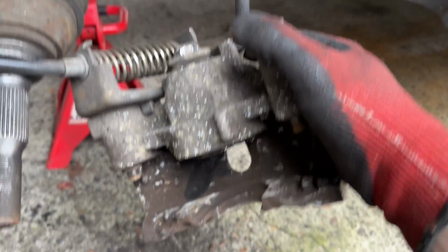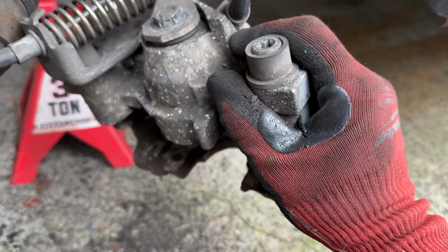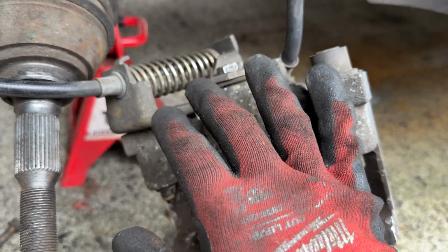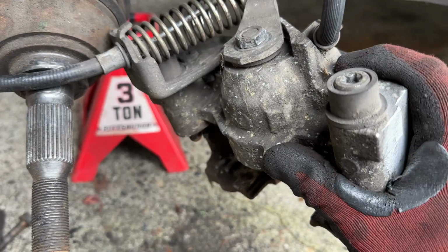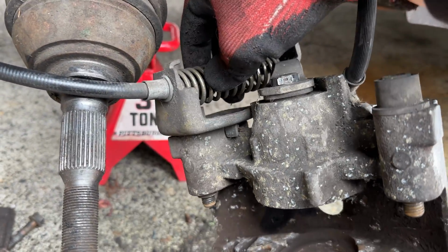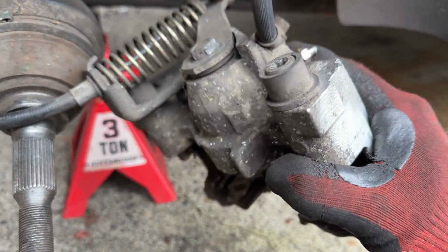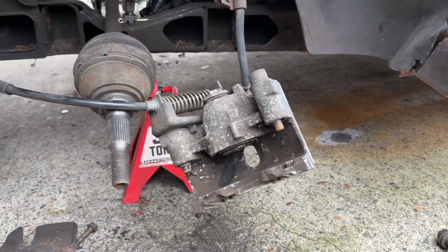It'll push it out, so the other side came off no problem, so not sure why that happened, but I like to keep all this kind of together so I don't have to mess with anything. I don't even know how I'll do it, but I want to try to secure this so this doesn't come apart. If it does, no big deal, I'll just have to figure it out, but I'm going to try taking this caliper off and we'll proceed from there. I'll be able to clean up the rest of the junk.